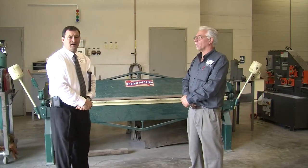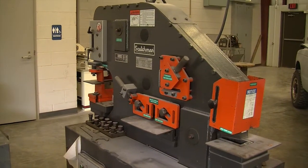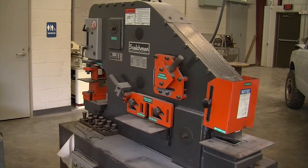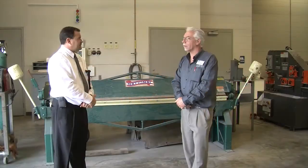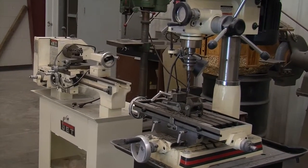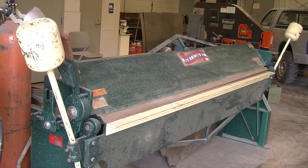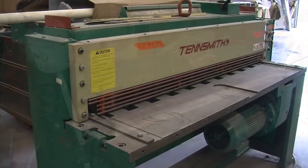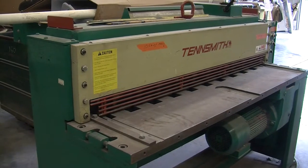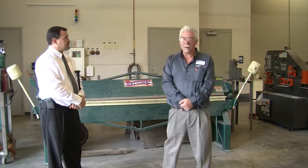Okay, this is our sheet metal fabrication area. We have a brake and some shears over there. You want to add to that? Yes, sir. In the night class, our students use this equipment quite heavily to fabricate patch panels and to fabricate other parts of these perforated old cars that come up here, but they really enjoy the fact that we have this equipment available for them where they can fabricate their own panels.